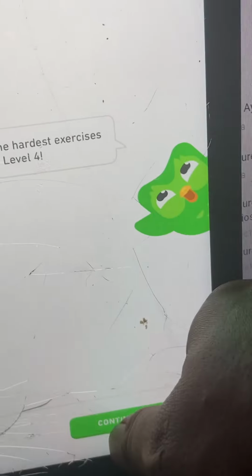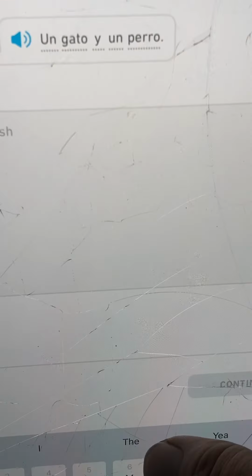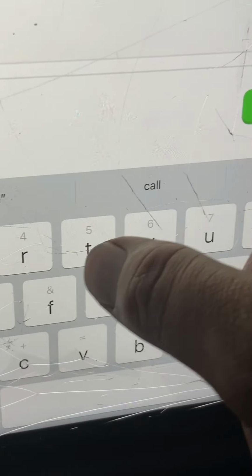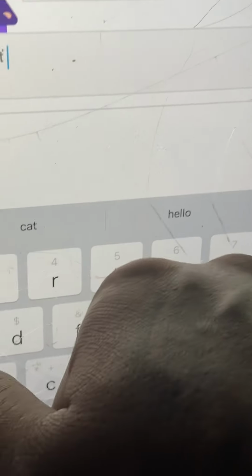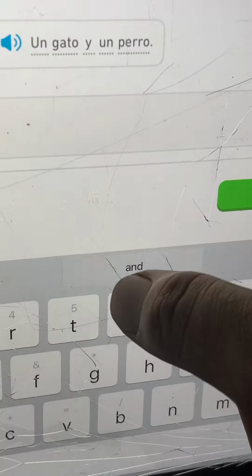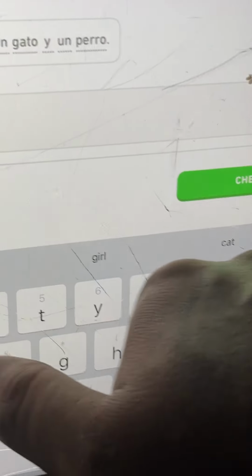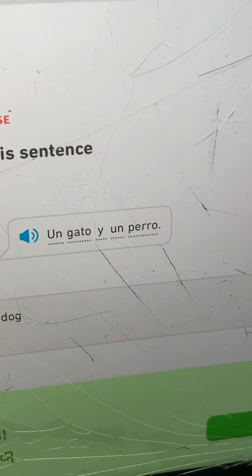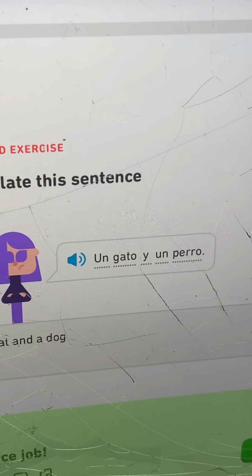Try the hardest exercises from level 4. Un gato y un perro. A cat. And a dog. Un gato y un perro. A cat and a dog.